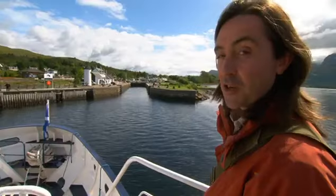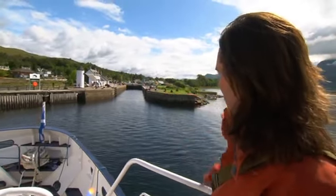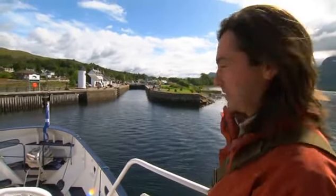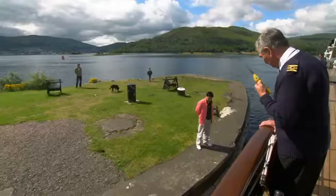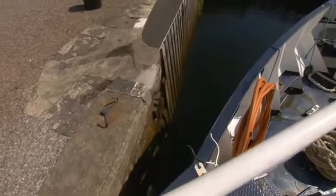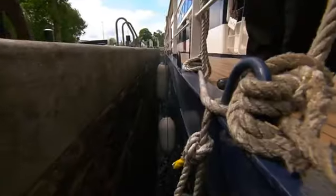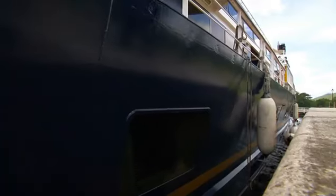I tell you, this is going to have to be a neat trick. This is a big ship, and it's got to travel all the way across country in a space no wider than that. The Caledonian Canal wasn't built for narrow boats, but for much larger sea-going vessels. Still, ships have grown quite a bit in the last 200 years.